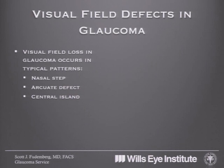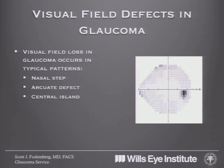And although I didn't want to focus on the visual field test, because I think in the office you have opportunities to talk about the test and your results with your doctor, just to give you a rough idea of some of the findings we see in glaucoma on the visual field test, some of the patterns in which glaucoma causes visual field loss. This is a completely normal visual field.